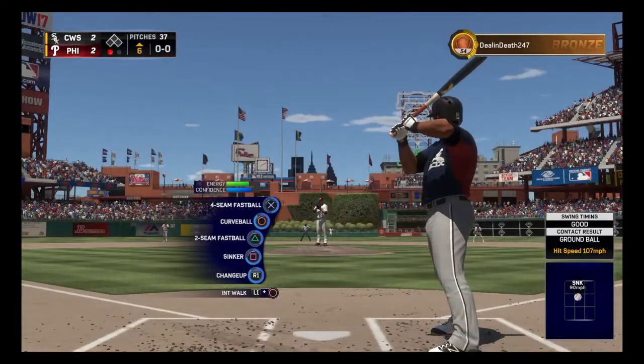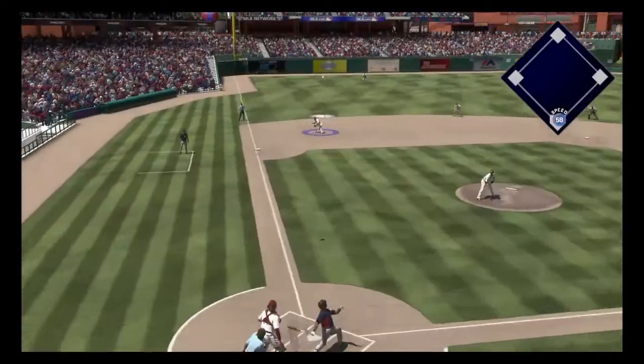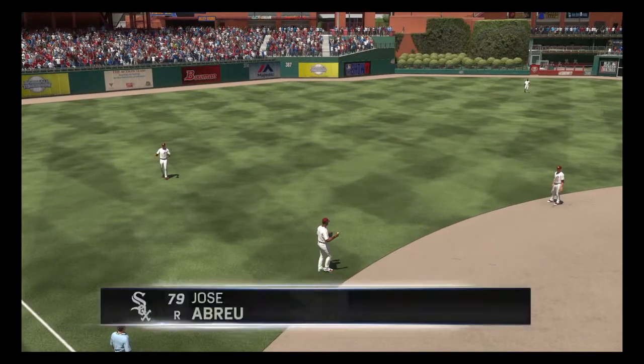Now batting. Here's Melky Cabrera, 1 for 2 with a double on his line thus far. Pitch popped up. Calling for it, Franco. And he brings it in for the second out of the inning.